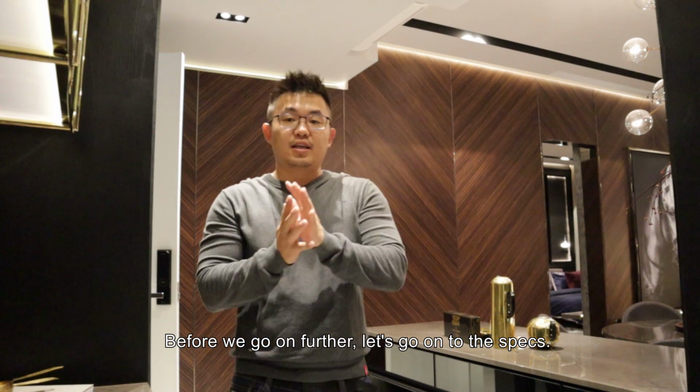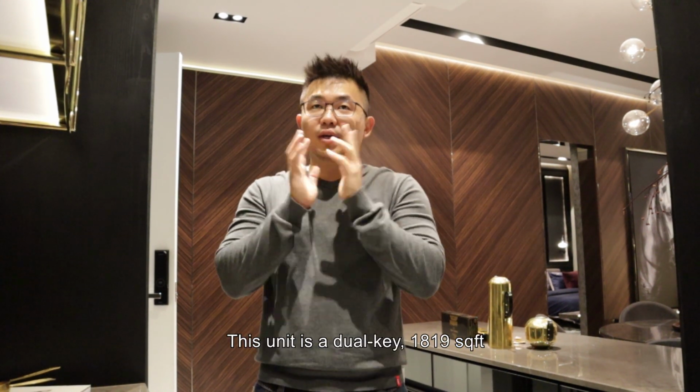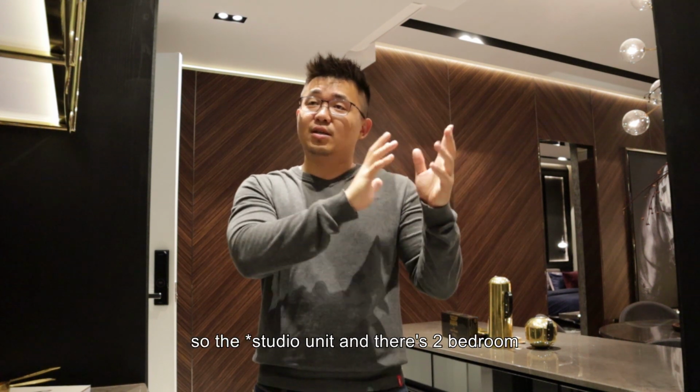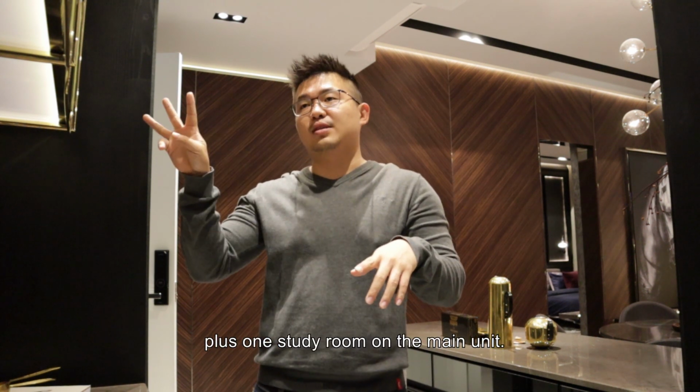Okay, before we go on further, let's go on to the specs. So this unit is a dual key, 1,819 square feet. So the dual key unit is one. There's another 2 bedrooms plus 1 study room on this side.